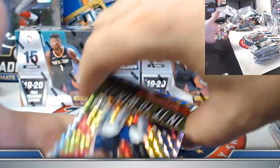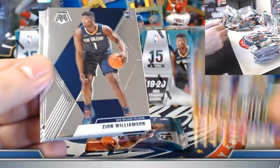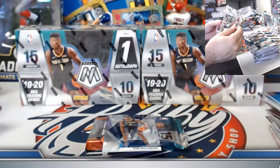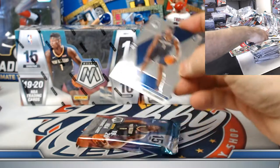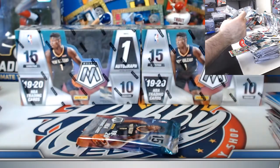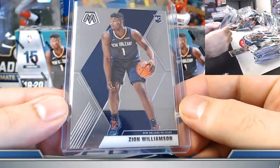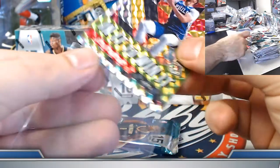D'Angelo for the Golden State Warriors. Ben Simmons in it to win it. Mosaic. There he is. All right. Zion base. So we got one debut and one base on the board. Looking for some mosaic or numbered auto action coming up, last pack. Box number 2.